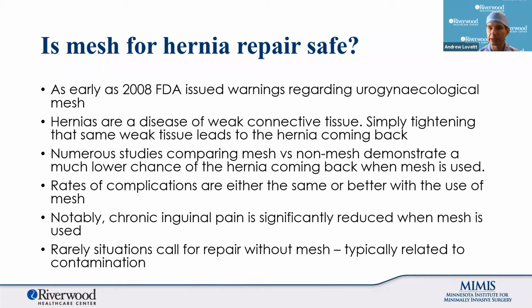There've been numerous studies that study mesh versus non-mesh. And again, much lower chance of that hernia coming back with the mesh. And interestingly, although you see a lot of commercials, the rates of complications are about the same, whether you use mesh or not. And actually, for one of the most devastating complications of hernia repair, which is chronic pain, it's reduced with mesh.